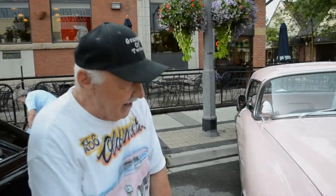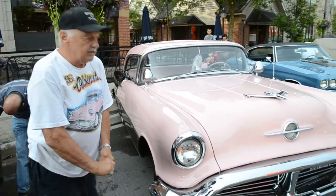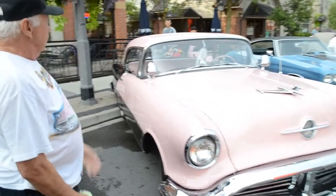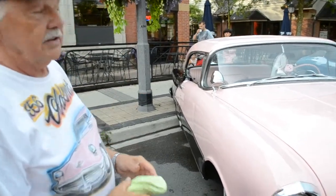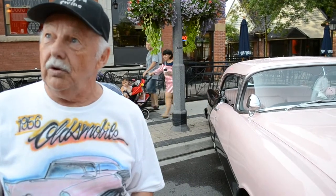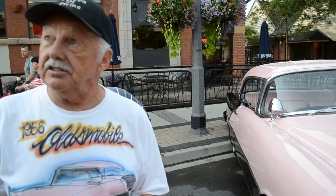Looking at here? This is a 1956 Oldsmobile, two-door holiday coupe. That's the actual name for it. And in 1956, you could order it in these colors. What you have to understand, this car is 57 years old, and it's got features that you can't get on the belly button cars today. By the way, do you know what a belly button car is?